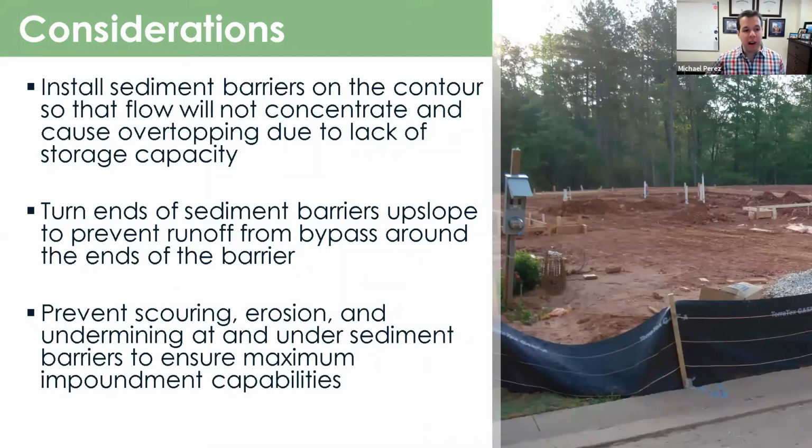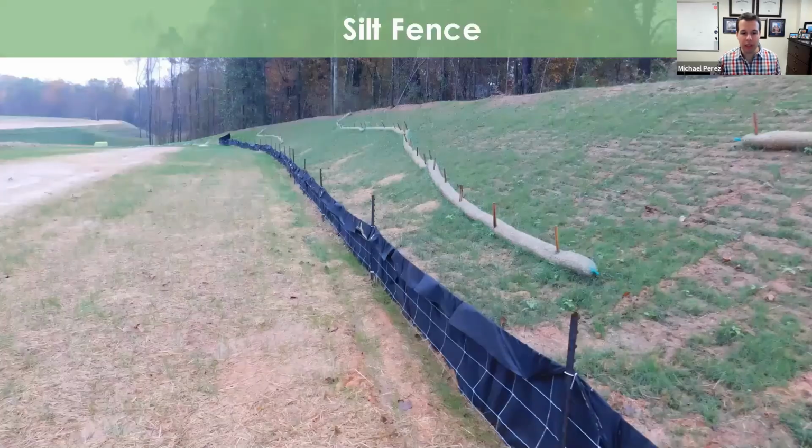A few considerations to keep in mind as you're installing sediment barriers is that you want all these barriers to be constructed on the contour. It's important to put them on the contour so that you don't over concentrate the loads on the barriers, causing overtopping or minimizing the available storage capacity that the devices have. You also want to turn the ends of the sediment barriers upslope to help prevent any runoff from bypassing around the ends of the barrier. And you want to prevent scour, erosion, and any undermining underneath the sediment barrier to make sure you can maintain the maximum impoundment capability of the device.